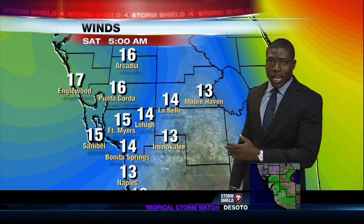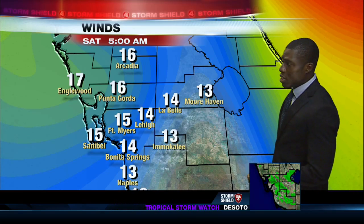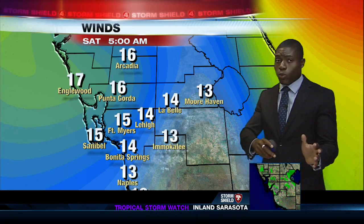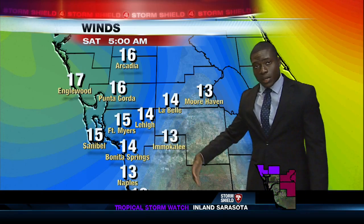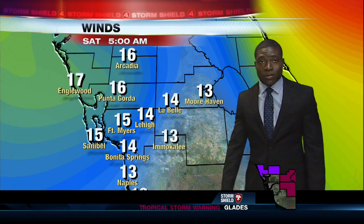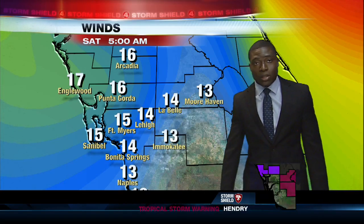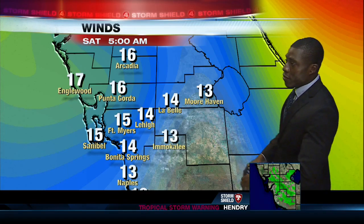I think the stronger of that will be in Glades and Hendry County, the folks who definitely saw some strong wind gusts today. And by the way, winds were even stronger out towards Palm Beach and Broward, up towards Martin County, where many of those areas have recorded gusts today in the neighborhood of 50 to 60 miles per hour. So more of that is likely for them.